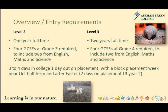In order to enter our Level 2 programme, you do need 4 GCSEs at grade 3, and they should include at least 2 from English, Maths and Science. The Level 2 programme is a 1-year full-time programme where you'd expect to be in college 4 days a week and on placement for the final day.